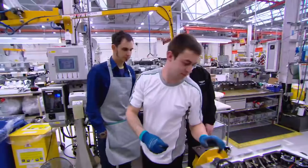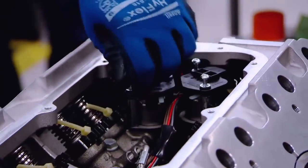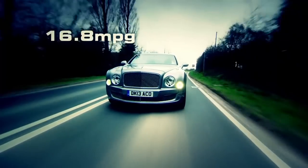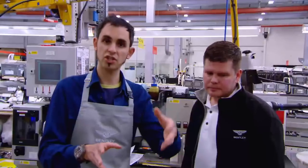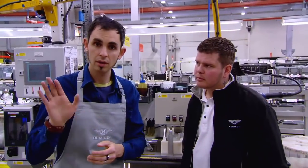With Tony's sign-off, the top of the engine can be completed, and then the car's cylinder deactivation system is installed. To help the car get better MPG and better emissions, the Mulsanne shuts down half of its V8 down to 4 cylinders when it's just being used around town on light throttle.